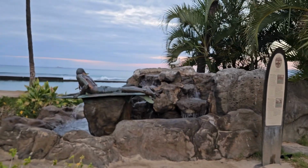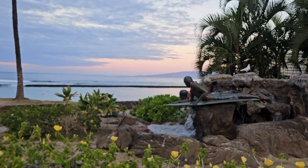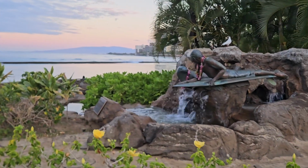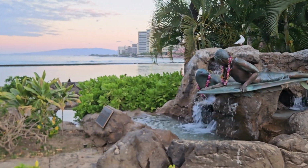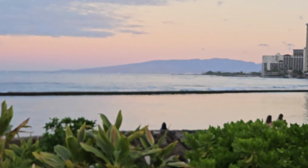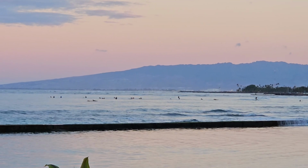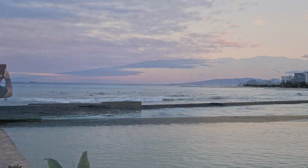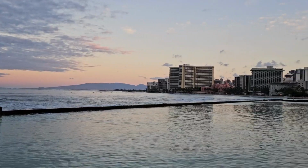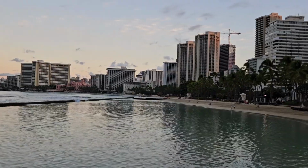Here we are over at Waikiki Beach. Beautiful morning, but cloudy, so we're not gonna see any good sunrise, which is fine. And we already have lots of surfers out there today. Beautiful morning here. It's interesting. It's not what I expected here.